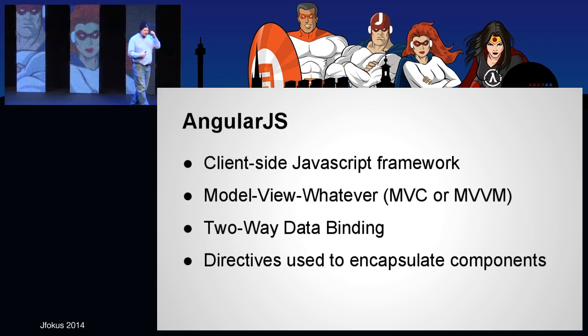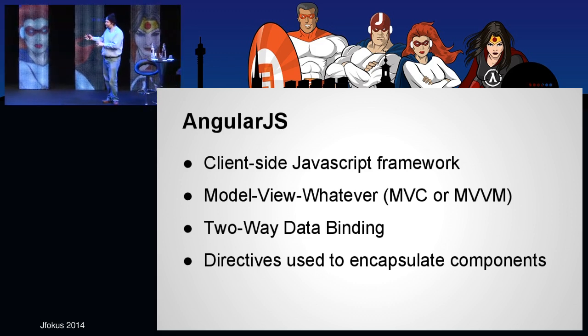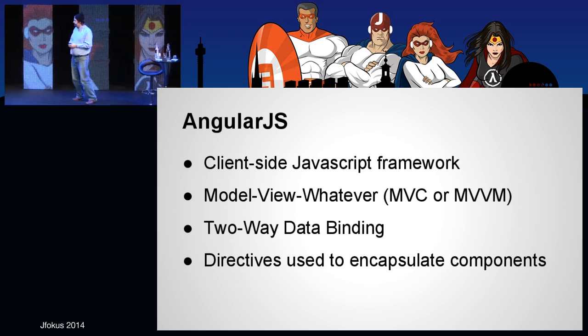Obviously, one of the things with Angular.js is that the whole model is very declarative, and there's a lot of existing JavaScript components you might want to use. They have something called directives, which are like widgets which you can use to incorporate other JavaScript libraries.